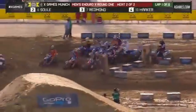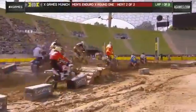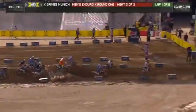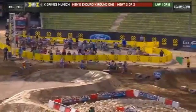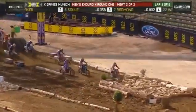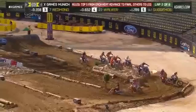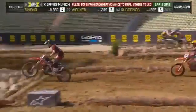Haker on the number 10. And Redmond right there, the number 7. Good run for Redmond on the outside there. And a rider we haven't seen in some time, Justin Soule. Oh, Soule almost coming off. His own kind of break dancing going on there, and another problem for Soule on the number 6.